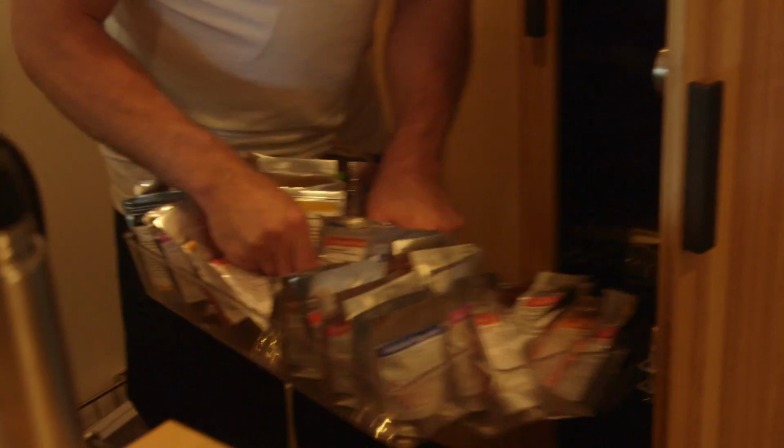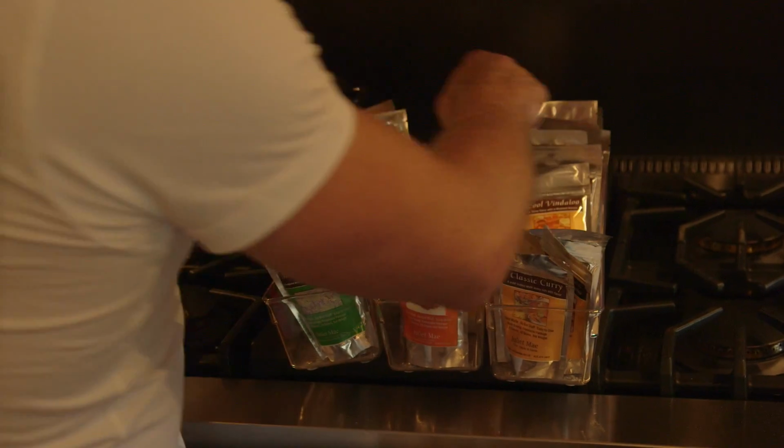I am asked very often about the spices that I use for cooking. And in fact, even though I wrote The 4-Hour Chef and I've experimented with hundreds of different things, I'll just show you very briefly that I have racks and racks of spices, many of which I had custom made.